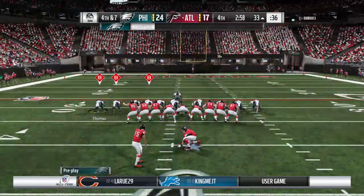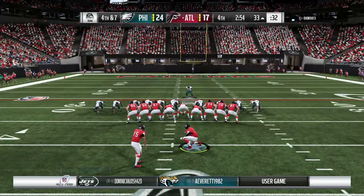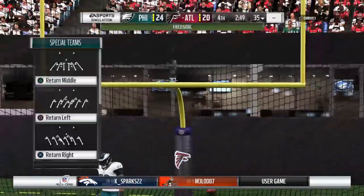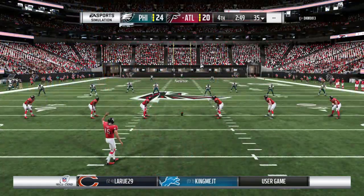So on 4th down, out trots the kicker in a big spot here. They'll put it down right at the 40, so call this a 50-yard attempt. And his kick is absolutely perfect. And that'll bring him back within 4. So an interesting call there to take the 3.